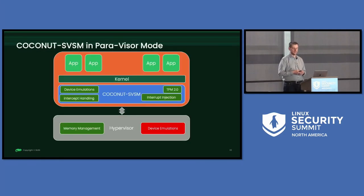In paravisor mode, the Coconut SVSM would basically handle all of this. It would be responsible for the interrupt injection. It would still emulate the TPM device and also a variable store, but it would also handle guest intercepts, which in turn enables it to emulate devices, because intercepts usually happen also on memory mapped I/O accesses, which is the key to emulate devices in the SVSM via an MMIO interface.